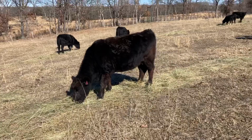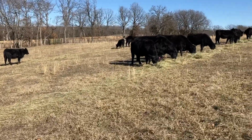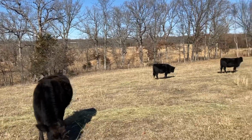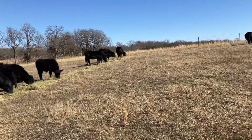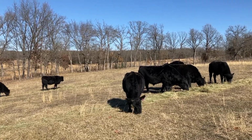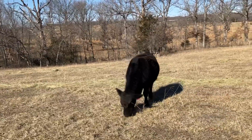So body condition-wise, I think these cows are in really good shape. Say they're at least a 5, maybe a 6. Very happy with them. I'm not sure about 23 if she's bred or not, but I know the rest of them are, so we're in good shape. Number 11 says, I think I'm going to try some of this old grass laying in here. Like 411. She says, you know what? There's some grass in here we missed.